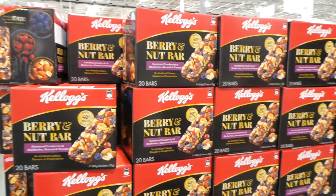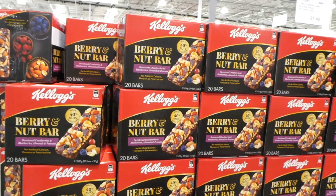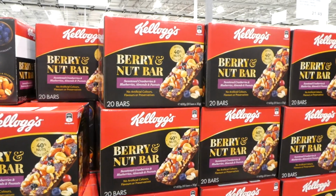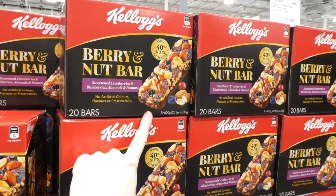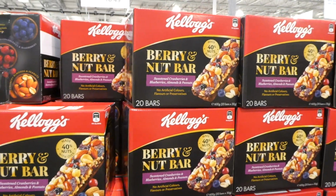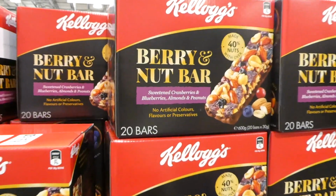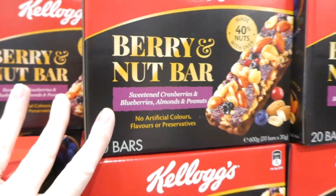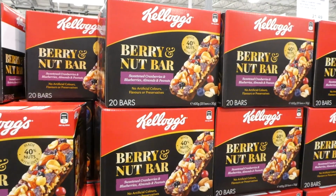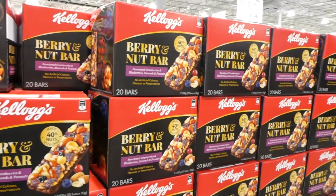One of the things that was pretty consistent on any of the emergency preparedness lists that I looked at was to make sure that you have snacks, also as a treat. So these are kind of dual purpose, right? These Kellogg's Berry Nut Bars, because they have the chocolate on the bottom. You get 20 30-gram bars for $16.49 right now at our Costco, and these have sweetened cranberries, blueberries, almonds, and peanuts. So these are good for snacks to keep on hand, right? Because they're going to have a longer shelf life, as well as for a treat. That's going to give you some protein and not just be a sugar rush.